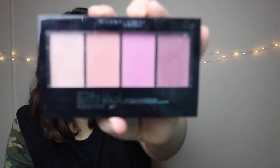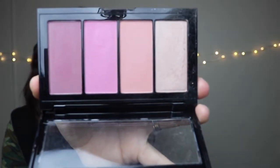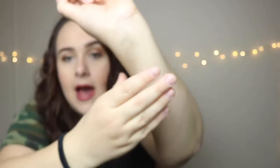You guys need it. And then the last blush I want to talk about is a blush palette, and this is from Maybelline, and this is their Master Blush Color and Highlight Kit. This looks like this. Seriously guys, this is such a nice little blush and highlight kit. You get 3 blushes and 1 highlight, and they are all absolutely beautiful, especially the highlight. I love the highlight in this kit. All the blushes are just super smooth and buttery. Just a great little drugstore palette. Really pigmented, just a really beautiful little blush palette. Definitely fell in love with that this year.